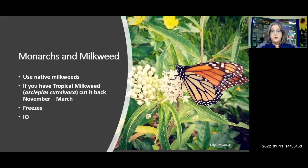It's becoming more and more of a problem. The biggest problem with it is it doesn't know when to go down. These natives kind of go down for the winter. I say that, but I still have a few that, because it's been so warm, are hanging on out there, but not as vigorously as you will find with the tropical milkweed. It's from Mexico. It just doesn't know that it's wintertime now and it should cut back.